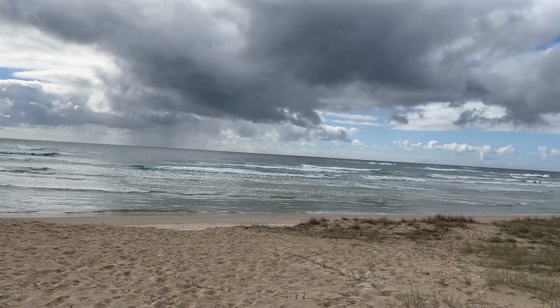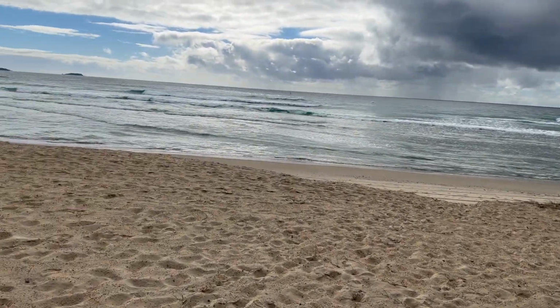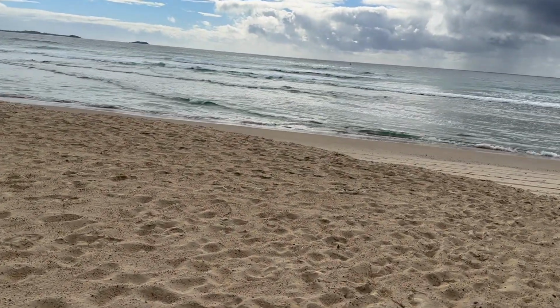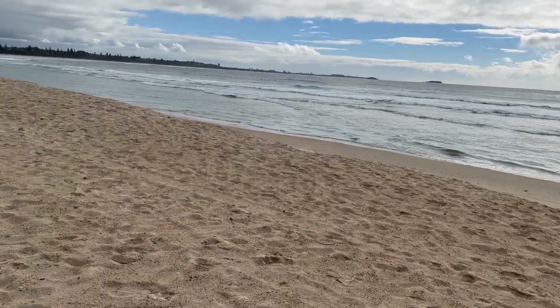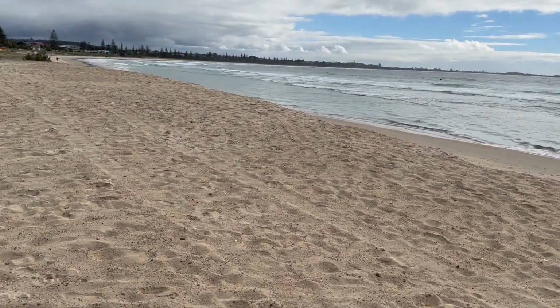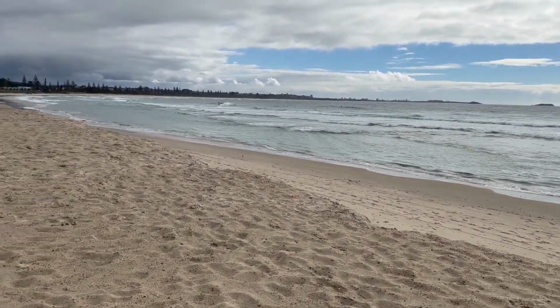We've made a little stop here. Took a little detour from the Pacific motorway into the town of Kingscliff. Have a look around at the beautiful scenery. It's a beautiful beach, nice and empty at the moment. The weather is beautiful today. It's a little grey but nice and warm, tiny bit humid, but not enough to make you uncomfortable.